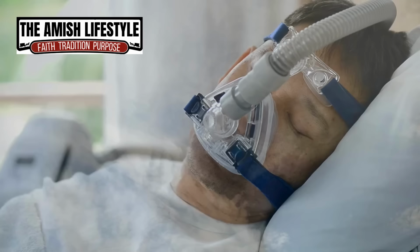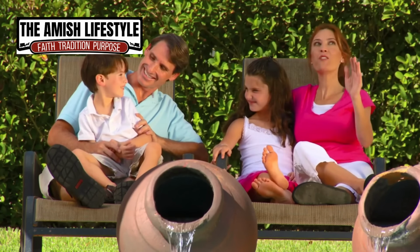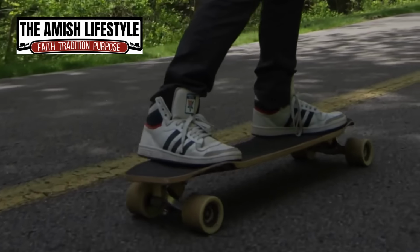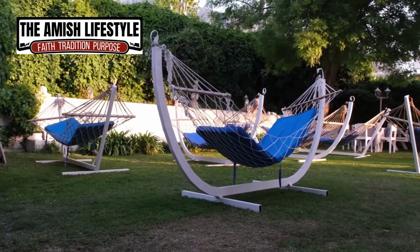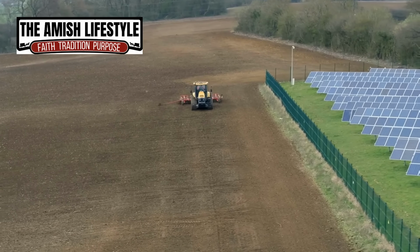No fans, no AC, just fresh air and a light blanket. It sounds simple, and it is, but it works better than trying to cool an entire house. And again, it's something our ancestors used to do all the time. Before central air existed, people slept on rooftops, porches, or even in hammocks outside. The Amish never stopped. They just kept doing what worked.